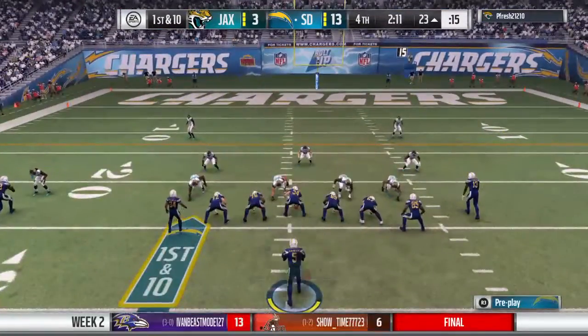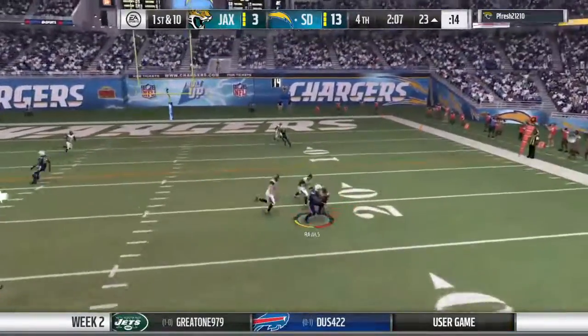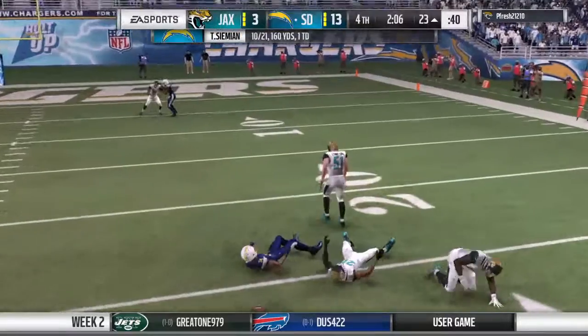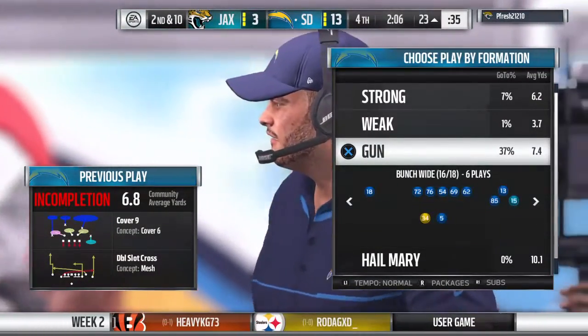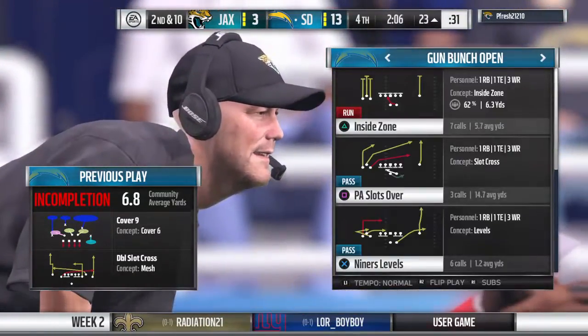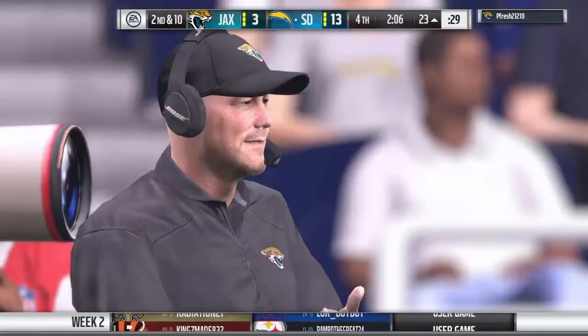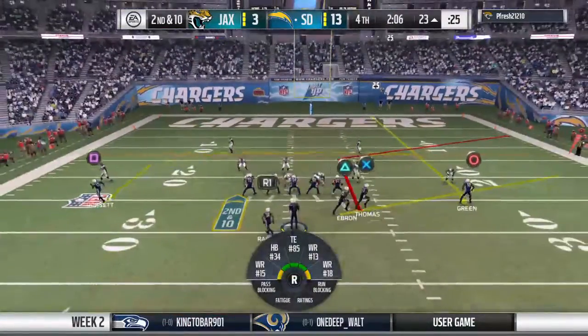They come out 5 wide, 3 of them to the right side. To throw is Simeon. He couldn't quite hold it. Got hit. Ball pops out. Incomplete. So many offenses want to include their running backs into their passing offense and be able to swing the ball out or check it down to them. But sometimes those guys are just not as comfortable catching the ball as they are running it.